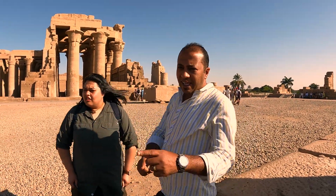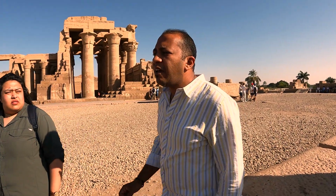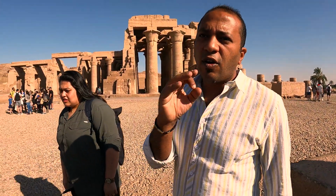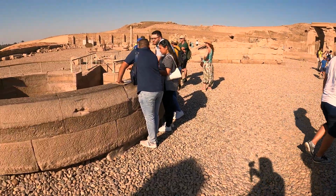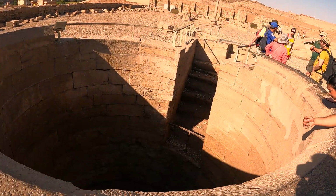Coming to here, that one used the nilometer. What's the nilometer? It's used to know the limit of the flooding every year. So this is connected to the Nile? Yes. It was cut over a hundred years ago, but the underground water spills in here.